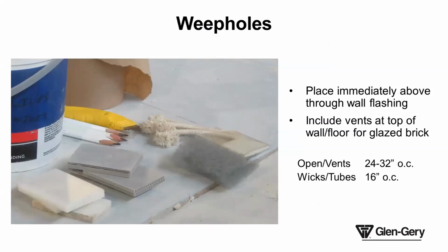As far as weeps, they should be placed immediately above the through wall flashing in the same joint. And in terms of the type of weeps that you use, if you're using an open head weep or a vent or louver, those kinds of things, 24 inches is usually the recommended spacing. If you're using a weep tube or a wick, then the recommended spacing would be 16 inches rather than 24.